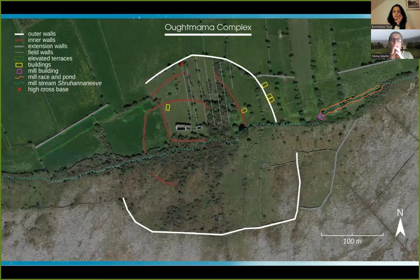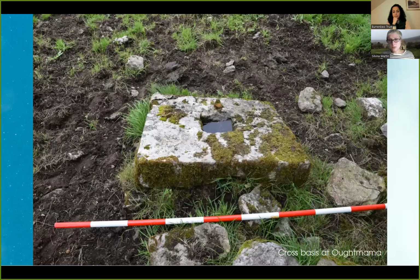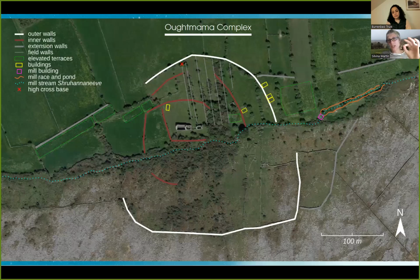Then we have, as I say, a cross base. I have marked it with a red X. This is not in situ, as you can see, but already Westropp described this base, and it was more or less in the place where it is now. And you see the position where it is.